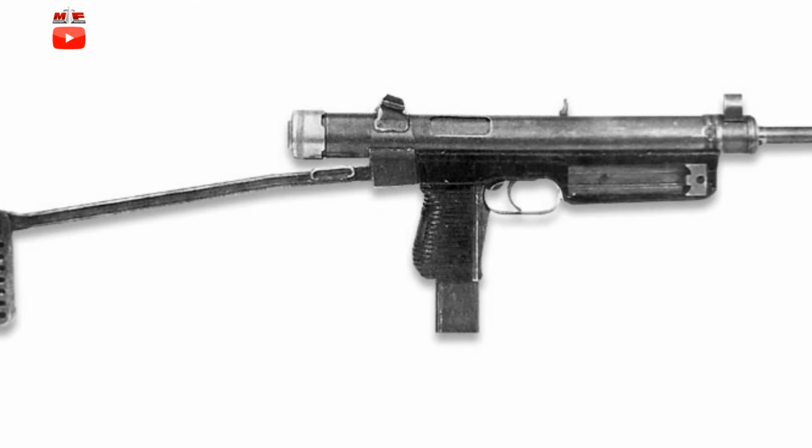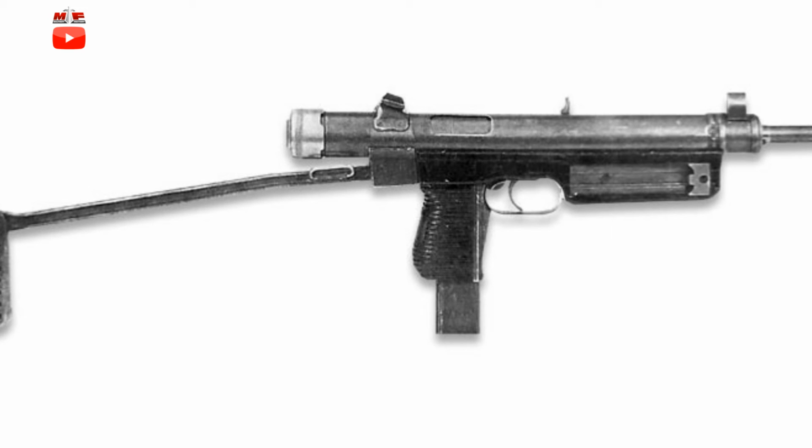vz.48A/52, followed, retaining the wooden stock but was chambered for the 7.62x25 Tokarev cartridge instead. The pistol grip was also slanted ever so slightly forwards. The change in cartridge allowed a 32-round capacity magazine to be used. The SA vz.24 was adopted as the standard issue SMG of the Czech Army when it became available.